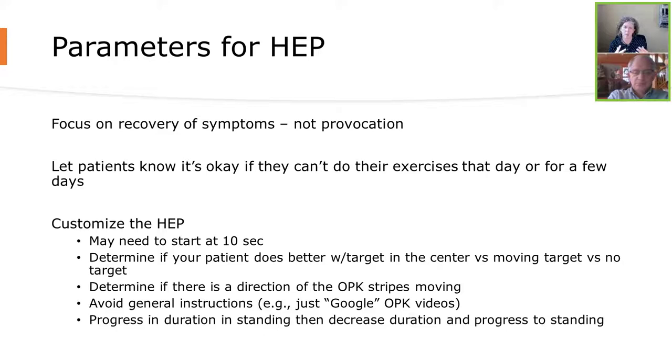I'm certainly curious, if you're using this type of treatment approach, what do you find that works? A center target, a moving target? Even though I may start with the center, I do want to eventually progress out of that, because patients are already so centrally bound anyway. And they often don't want to move out into the periphery, so that's definitely a progression I want to get away from.